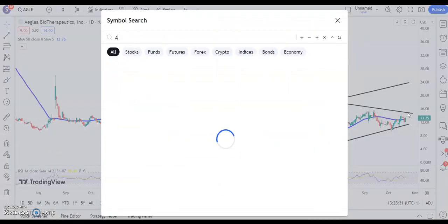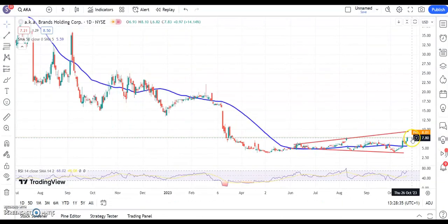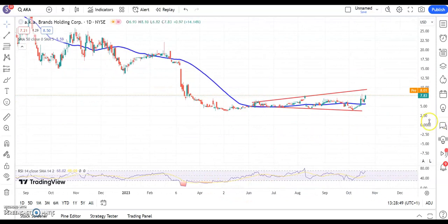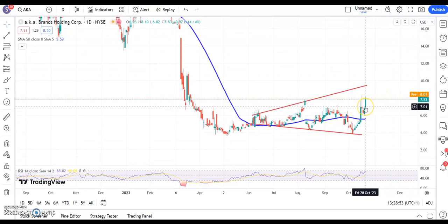Next up is a stock which I looked at last week, and it's back again for more, A.K.A. brands, and nice broadening triangle base here, top of the triangle there towards $10. That's what we're shooting for at the moment. Hopefully by the end of next month, maybe even sooner than that. And the view here is that while we're above the old resistance from August, September around $7, we should see a move towards 10 rather quickly, i.e.